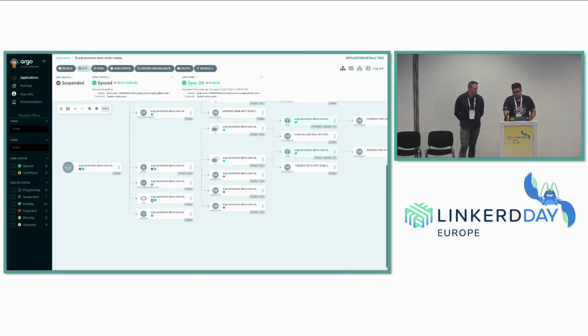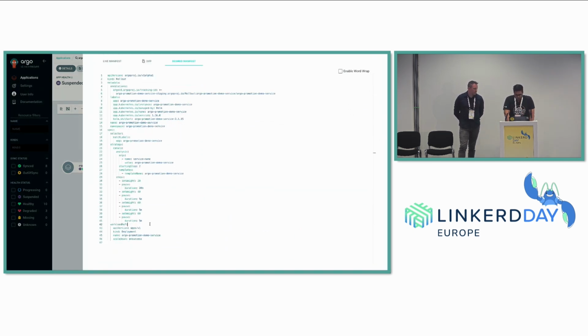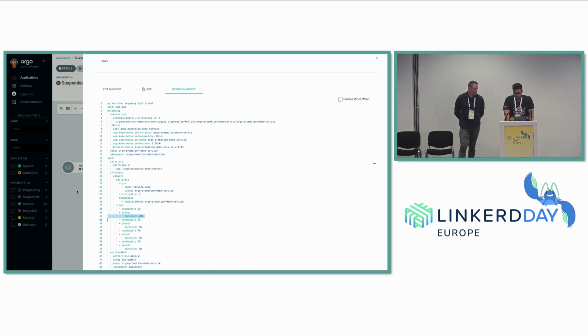Now, all the magic internally happens in this HTTP route, where we have referenced the parent ref as the service name, and then we have two backend refs, one going to the Canary and the second to the stable service. Argo Rollouts is the one controlling what steps are going to happen, and at what point, how much percentage of traffic should get redirected to which service. So if you look over here, here are the steps which are specified for that.